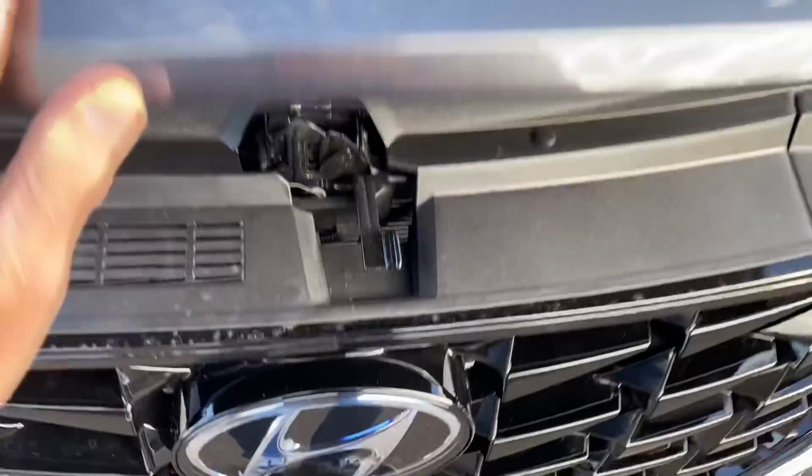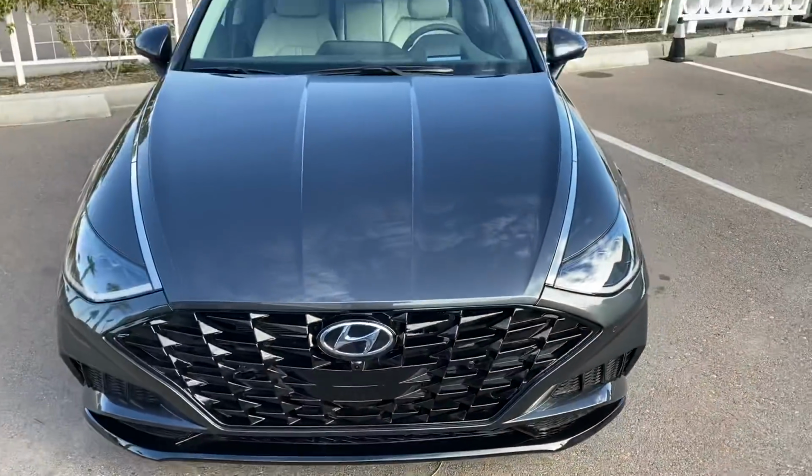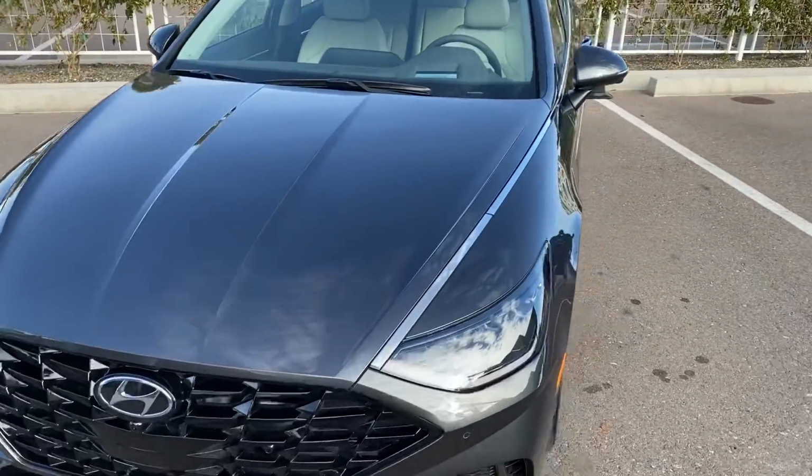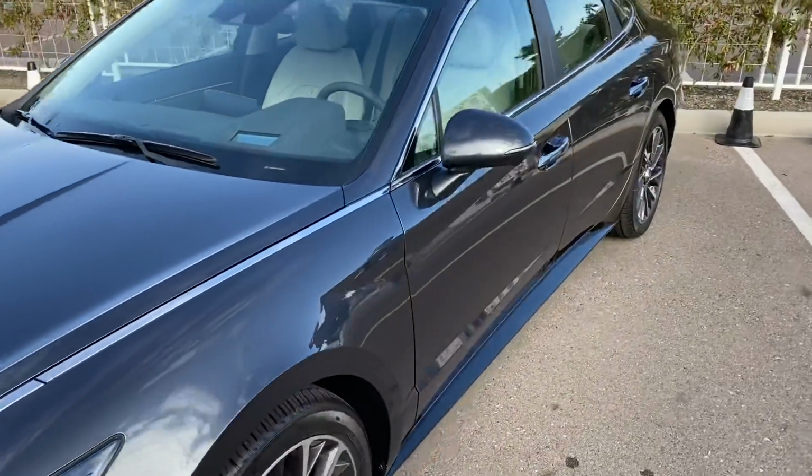Now we will be driving the new Sonata, and we will be doing a complete review that we will be posting to The Fast Lane Car, but this is just an early preview.